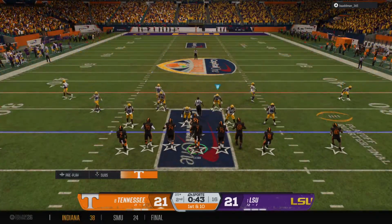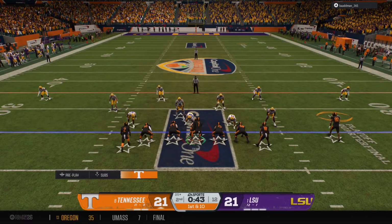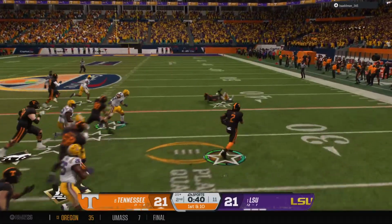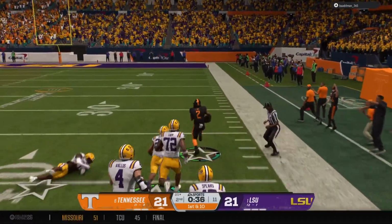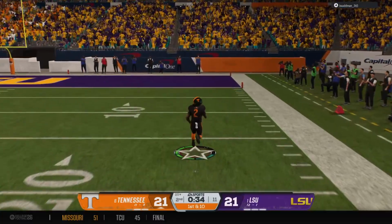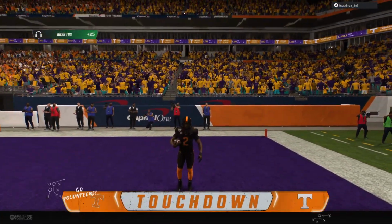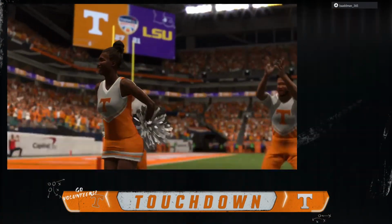And the first play of the drive now from the 25. Send the back in motion. QB keeper all the way. Breaking free at the 35. Breaks into the clear. At the 20. Inside the 10. All the way to the end zone. What a run. Touchdown, Tennessee.